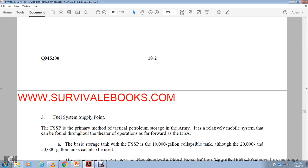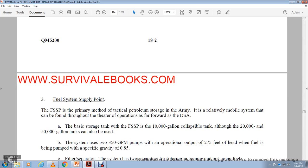A relatively mobile system that can be found throughout the theater of operation, part of the DCA, with its basic storage of the fuel system. The fuel system supply point uses a 10,000-gallon collapsible tank, although 20,000 and 50,000-gallon tanks can also be used. The system has two 350-gallon permanent pumps operating at 225 feet of head when the fuel being pumped has a specific gravity of 0.85.